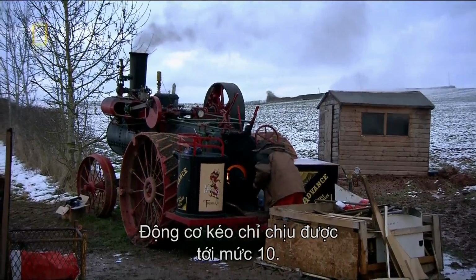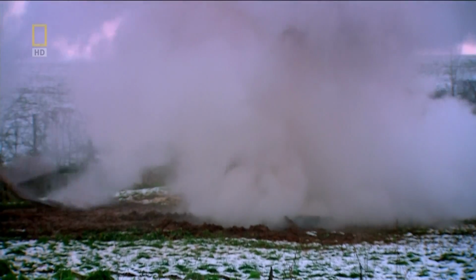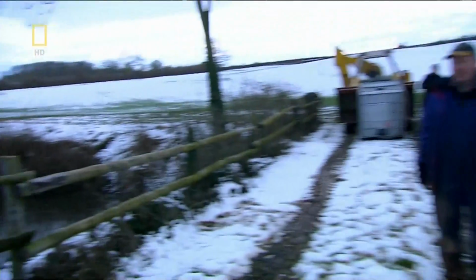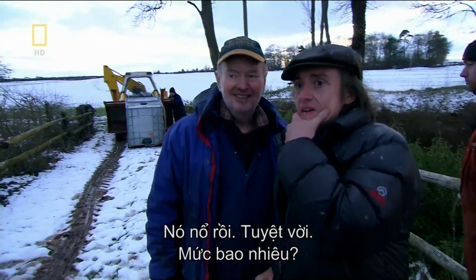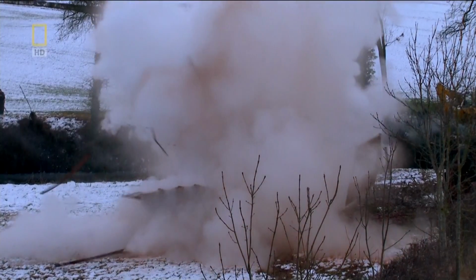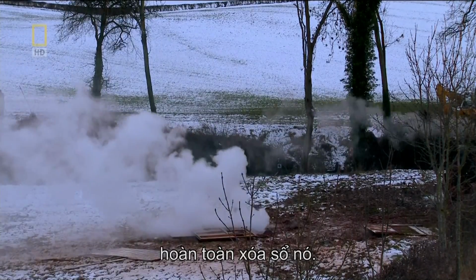The traction engine can only handle 10 bar, and if that lets go, That went. Brilliant. What did that reach? 7.5 bar. And the shed is no more. The simple power of boiling water had given our shed an extreme steam clean and completely obliterated it.